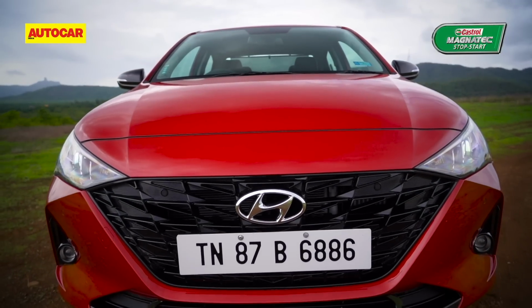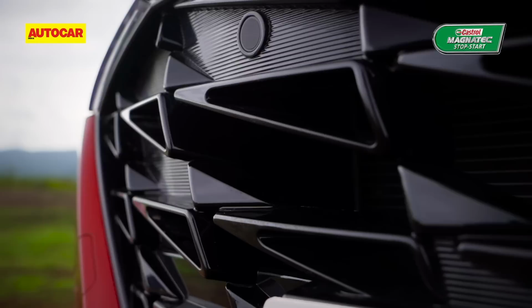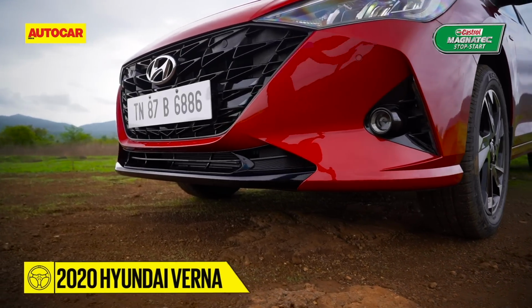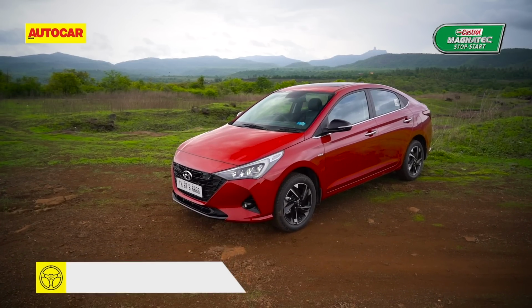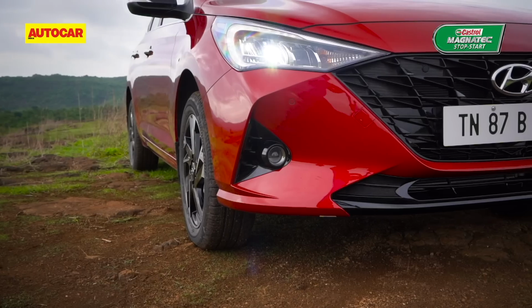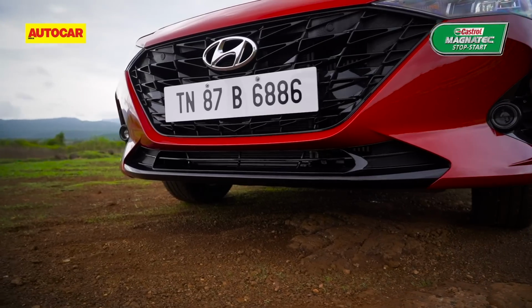The grille is now a few sizes larger, but I think it works really well here. Notably, this gloss black finish is exclusive to the turbo petrol version. Other versions get what Hyundai calls a dark chrome finish. The headlights have been redesigned too and have been upgraded to full LED units. The angular bumper is new as well.